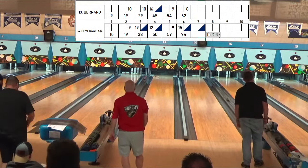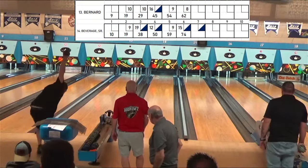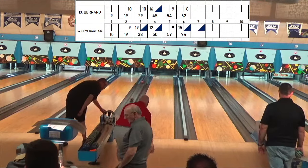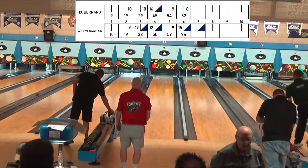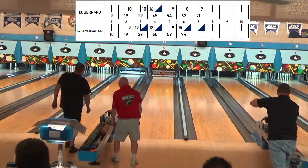From Oakland Park Bowling Lanes, Oakland, Maine. Richard Beveridge Sr. to find the fourth himself. Sean takes a nine, 71 through seven. He had a spare six back in the fourth. Hitting well overall.